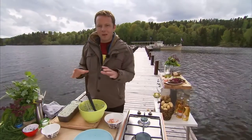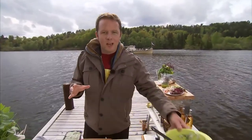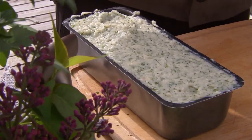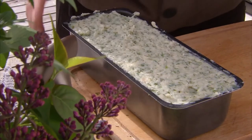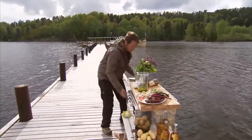And what remains now is to bake it in the oven. I'm gonna bake it in a not too hot oven at 300 Fahrenheit, about 125 degrees Celsius, for about an hour and 15 minutes. The terrine can be served hot, cold, or at room temperature.